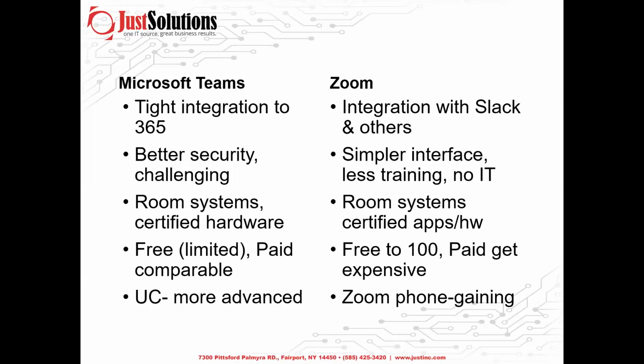Microsoft does have UC, which is Unified Communications. Basically, they're doing a lot more with the phone integration, phone system, cloud-based PBX. Zoom Phone is actually a new product, and it's gaining support, and they're adding features to it all the time. It's not as mature as Microsoft's UC offering. However, Zoom is doing a pretty good job making it compatible with legacy systems and things. So a lot going on in that arena.